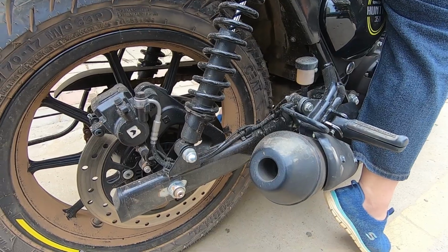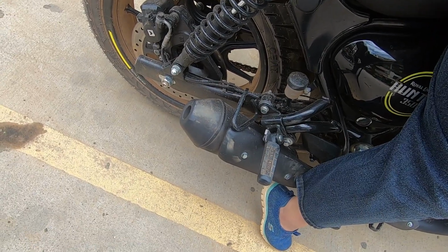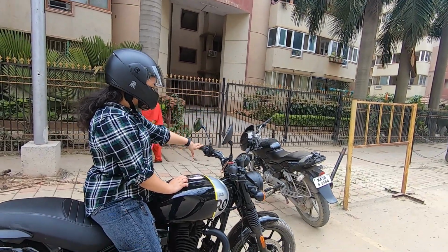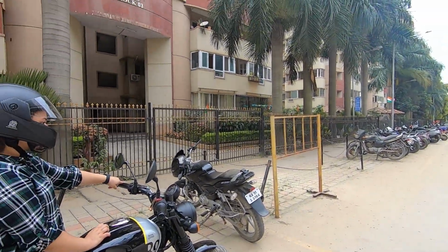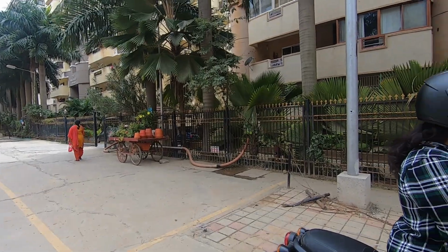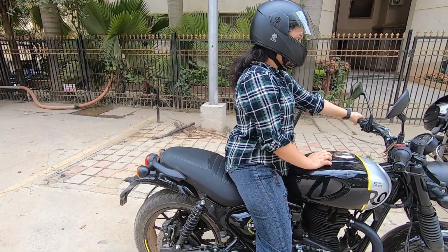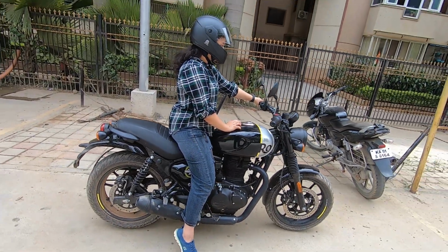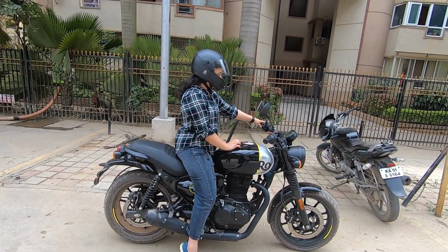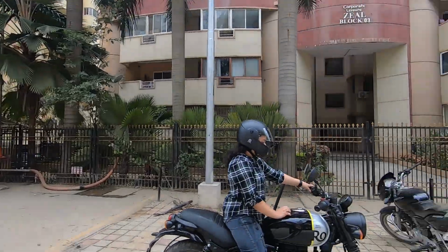Clear and throaty exhaust. I could hear this exhaust even when I was riding the bike, and the thump was very, very evident, unlike the Meteor where it is totally muffled. And in the Classic, I could feel the beat a bit because of the long exhaust, but in this it's more prominent and more pronounced. So yes, my friend, I'm going to discuss and do some deliberation, think more about this and see if I really want to go with the Hunter or go with the Classic.